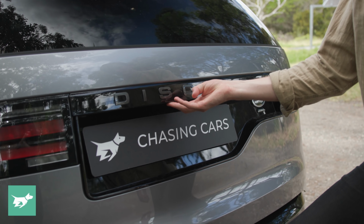The rated fuel consumption for the Land Rover Discovery with the D300 engine is 7.5 litres per 100 Ks. Now in our combined testing loop, we got 8.4 litres per 100, which I reckon is pretty good for a 2.5 tonne bus. Now, in urban environments, that is going to blow out a little bit. Over about 80 to 100 Ks of deep urban testing we did over the weekend, I saw 13 litres per 100, but that's the sort of thing you expect with a vehicle this size.